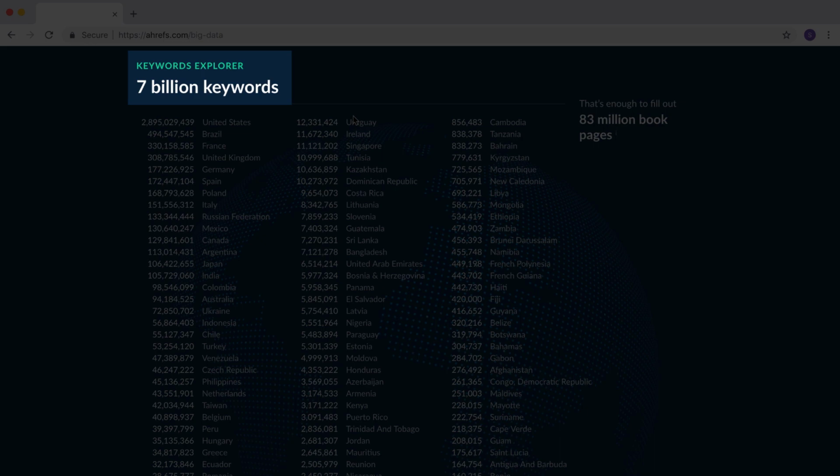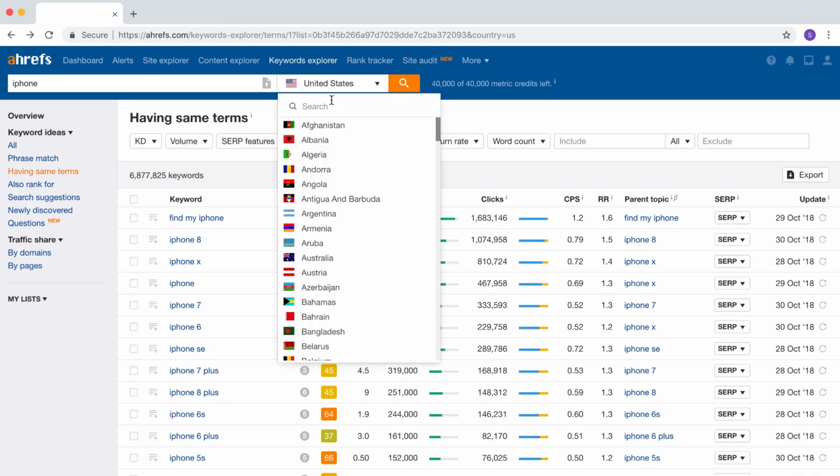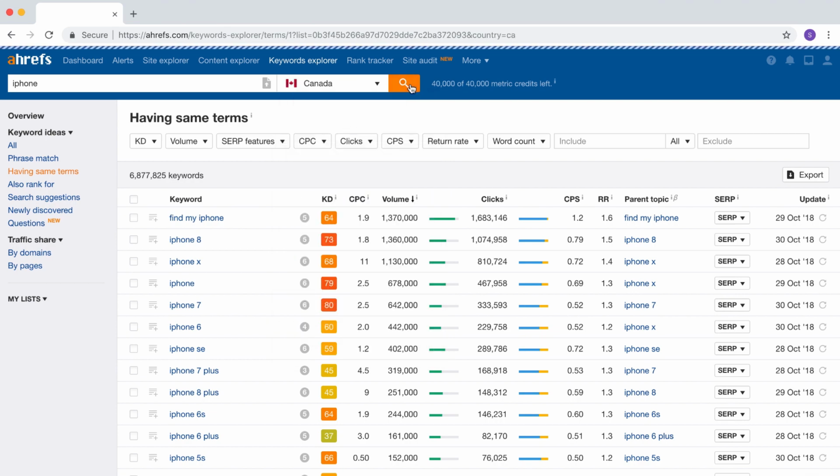Now, while the 7 million results come from our US data, we also maintain a separate keyword database for 170 countries. In total, across all countries, we have data for 7 billion keywords and growing. So if you want to see localized keyword suggestions for your location, just hit this drop down and select your country. Now, as far as our research goes, none of our competitors show data for this many countries.